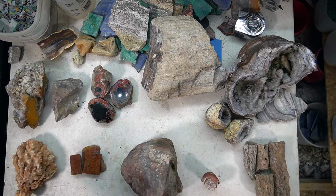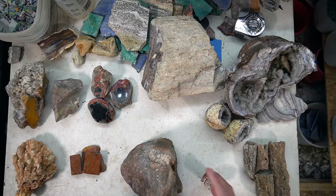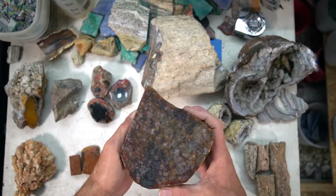And all of these are rocks that I have picked up off the ground at one time or another this year or past years. And I think they're all very interesting and cool. And so I thought we could look at them. I thought we could make a video about rocks.